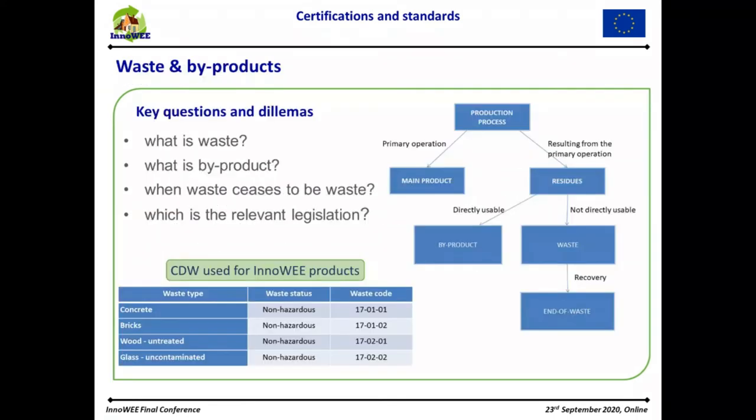And when using secondary raw materials in construction products, key questions and dilemmas are usually: what is waste, what is a byproduct, when does certain waste cease to be waste, which is the relevant legislation, etc. In general, when we have a production process and residues resulting from the primary operation, not directly usable residues are defined as waste, while directly usable residues are defined as byproducts. That means that it can be used without further processing.